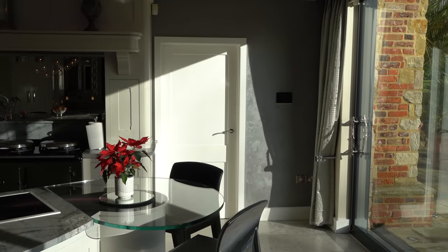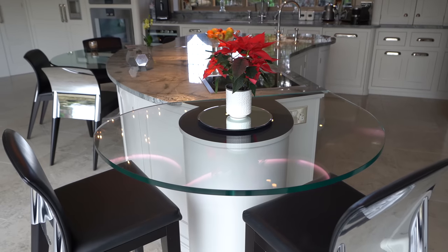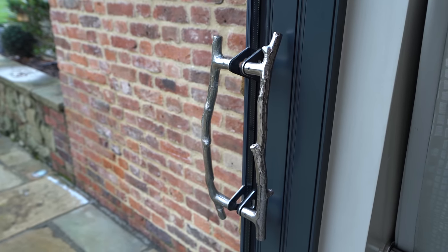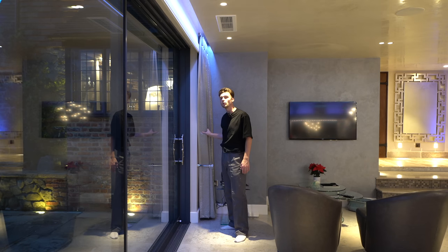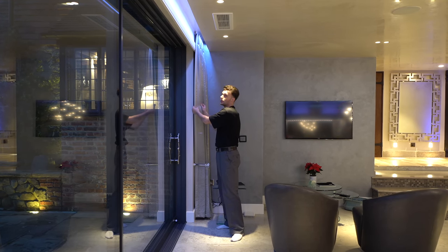Behind Jazz, we have a utility space. It's nice and tucked out of the way. And then we have these Ferrari seats as well. So cool. Check out the handle on this door as well. We've got a real woodland theme. There's a few rooms that you're going to see this in, but it's like a branch made of metal. Jazz is looking at these blinds, trying to tell me something. I believe they're alligator silk. Yes. So it's silk, but made to look like alligator scales, which is pretty cool.